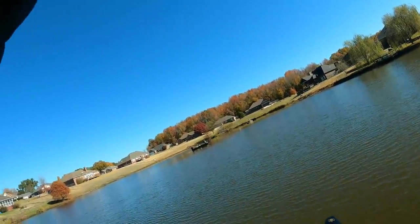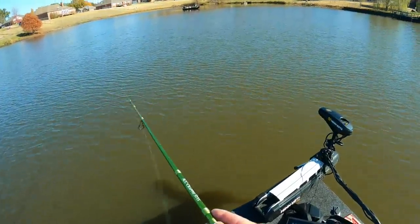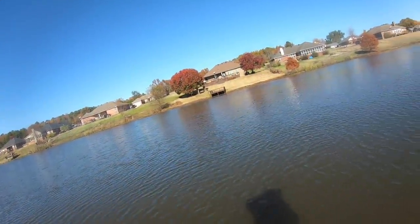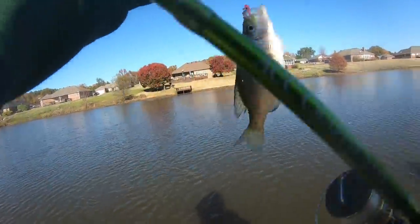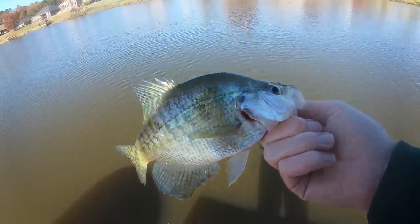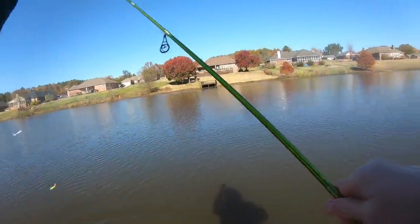There's a good one. Oh, he came off. Oh man, what was that? There we go. There's another one, but oh, he's gonna be too little. But dang, they're still thumping it. And that's what's really fun, is feeling the thump. It gets you all excited. There we go, another crappie. Still searching for a slab. I wanna catch a slab like Cole caught.